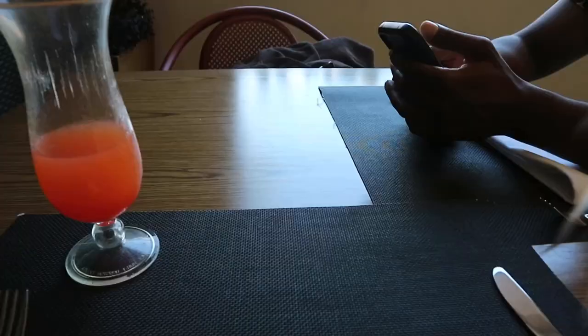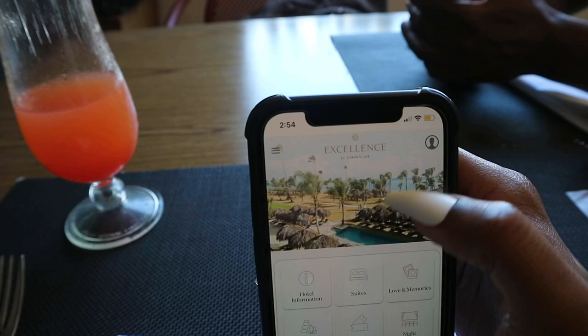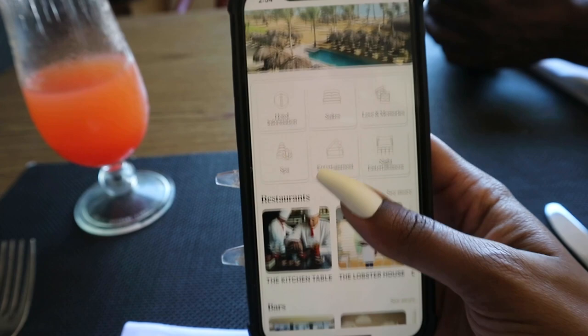But y'all, it's dark out here, so I'm gonna hook up with y'all when we are back inside, because I don't want it to be too dark. So see y'all later. Okay, y'all, so we came to the grill for lunch, and the way everything is set up is that they have the menus and stuff on the app, and so all you do is go to see more.